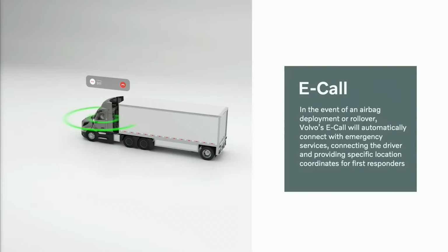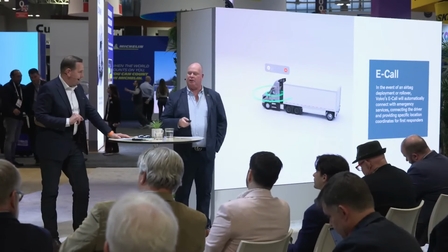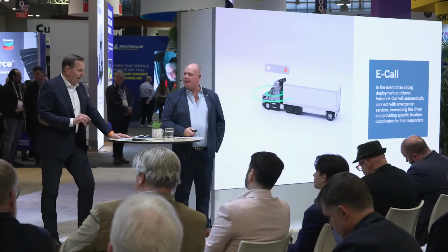There is also a possibility for an SOS button that the driver can use himself in case there is a situation where he wants emergency responders to come to him and there is not an airbag deployment. How does this then, the benefits, VNR safety technology, benefit drivers and the fleets?